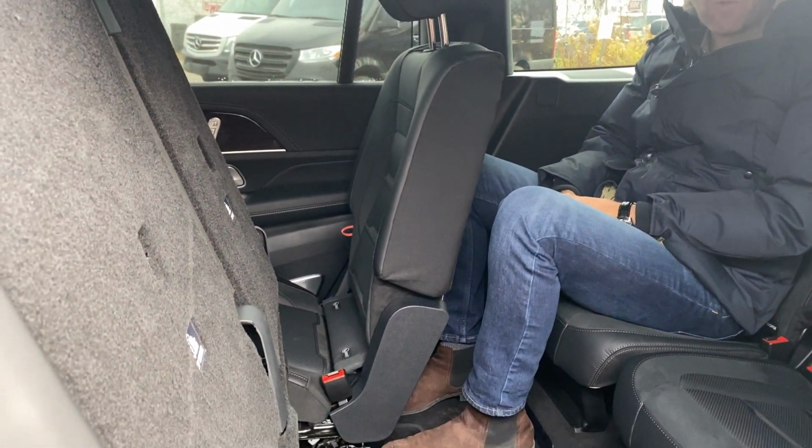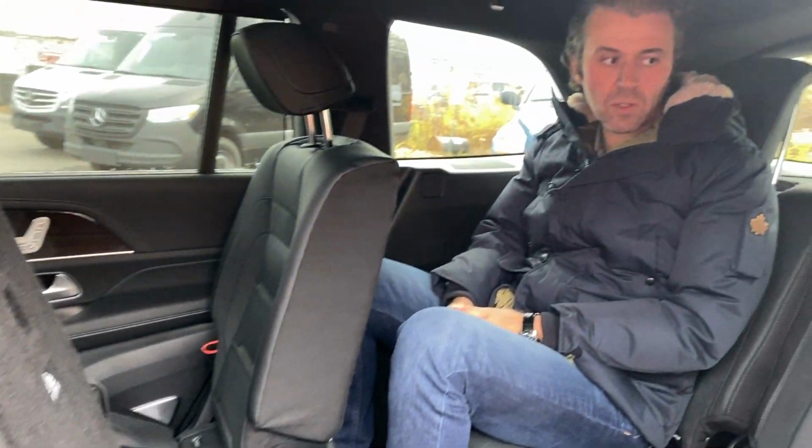The 3rd row in this vehicle, it's comfortable. I might not say it's the same as the 2nd row, not as comfortable, but you still get some space. At the end of the day, you're going to use this for your children, not necessarily for adults. But if you have someone that is under 6 foot, you'll be fine.